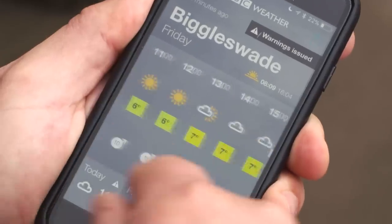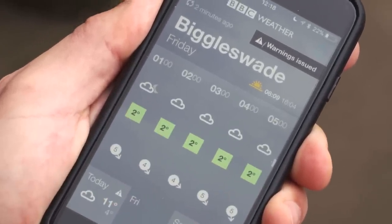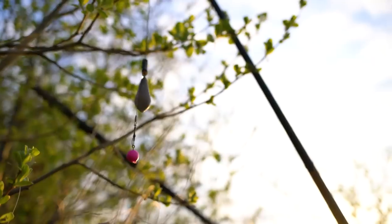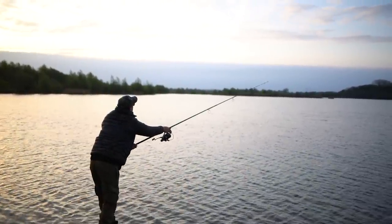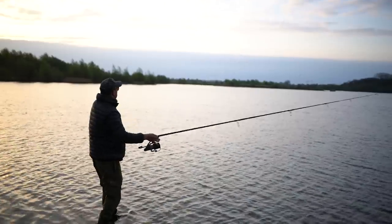And I look at the weather in between sessions as well, not just when I'm there. So you can see what's been happening in between. If there's been a really cold snap or something and not a lot's been out, then maybe the next time you go back, you just fish singles for a little while. You don't put any bait in because the fish have sort of been knocked back a little bit. So paying attention to the weather is absolutely key.